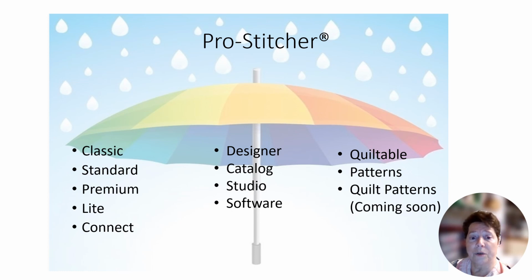Also Pro Stitcher under the umbrella. In 2020, they released a software program called Pro Stitcher Designer, and it is software to allow you to modify or change designs that came with your Pro Stitcher Premium software, the robotics software, or designs that you purchased, or actually to digitize and create your own designs.